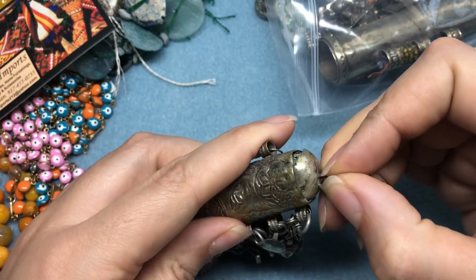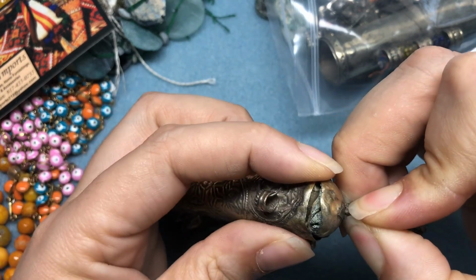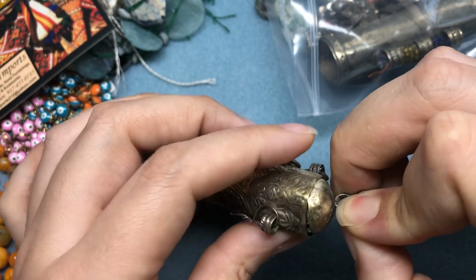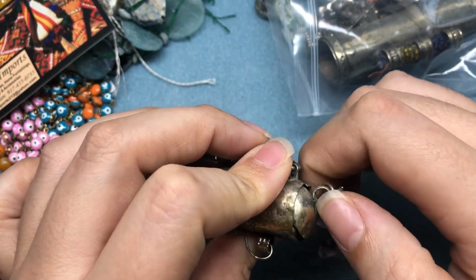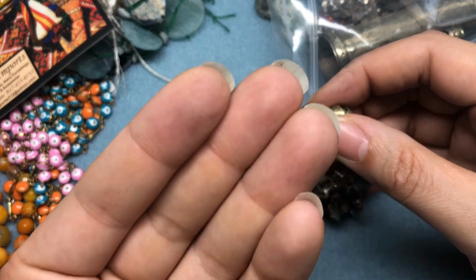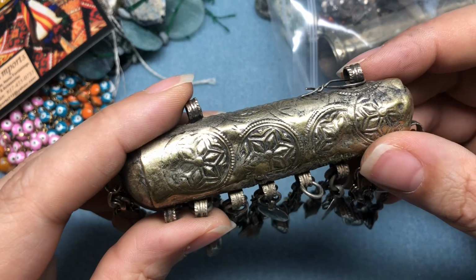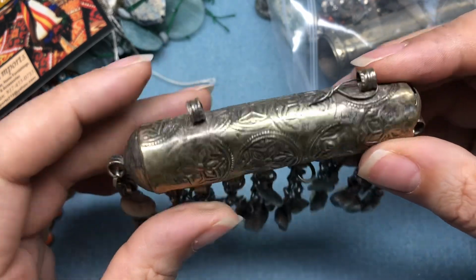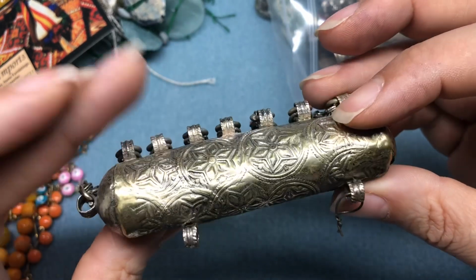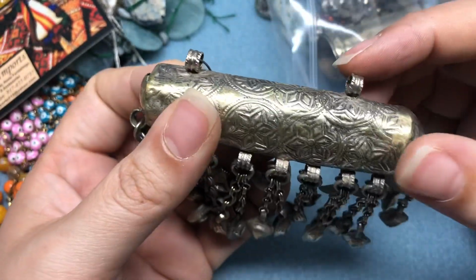I think I'll end up gluing this closed because it does move a little bit, and there's some stuff in there that I don't know what it is. Although I kind of want to know. What if it's a scroll or something? It's vintage though, but you can see I'm already getting dirty fingertips. It's so cool. Look at the stamping on there, which I didn't even notice until right now. That is so cool.